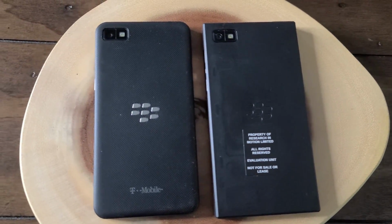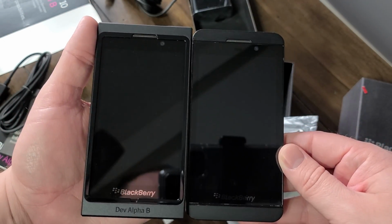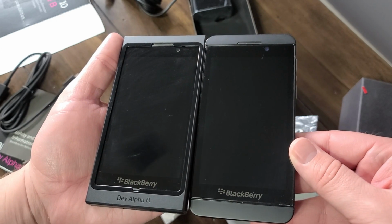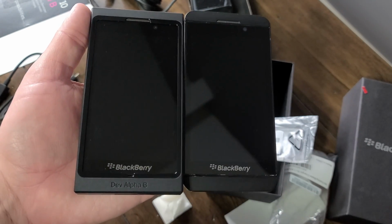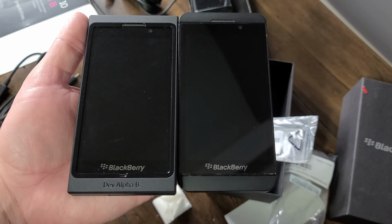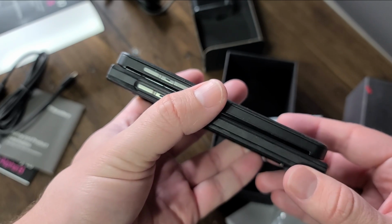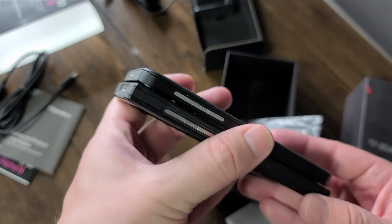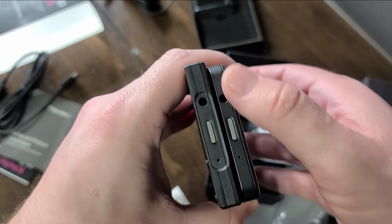But you can see here, looking next to the Dev Alpha B, of course, almost everything is identical in the same spot, but uniquely and interesting, you can see the translation from the developer unit to the final production unit, which is what we got out in the consumer world. The buttons, everything's all in the same place, but there are polished and refined touches to it. And then the phone was just really cool to use back then. I mean, I really loved my Z10.